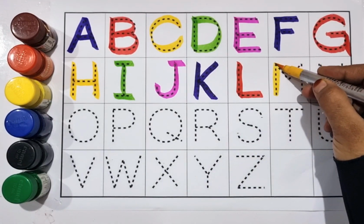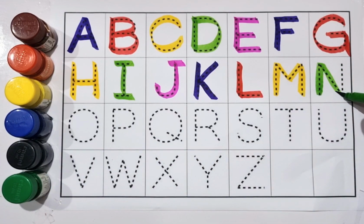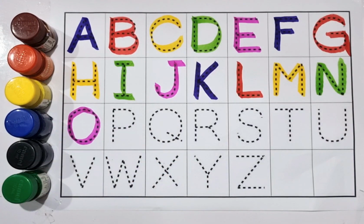Yellow color, M for monkey. Green color, N for nest. Pink color, O for orange.